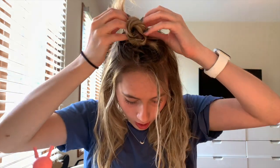So you're just gonna take this section of hair and twist it all the way down to the ends. And then you're going to wrap it around itself. And you're just gonna keep twisting the ends of your hair and wrapping it around itself. And then once you get to the very ends, you're going to reach under, take your hair tie and wrap it, holding the bun in place with your other hand, wrap it around, twist it, wrap it around probably 2, 3, 4 times, just depending on how thick your hair is.